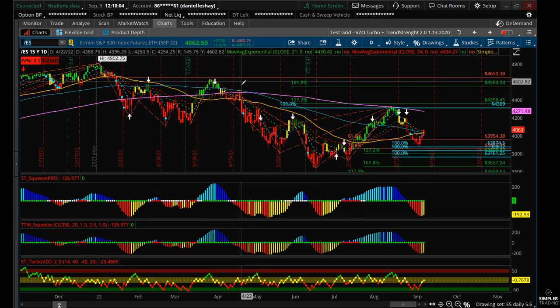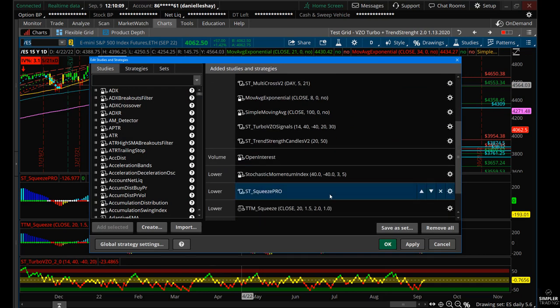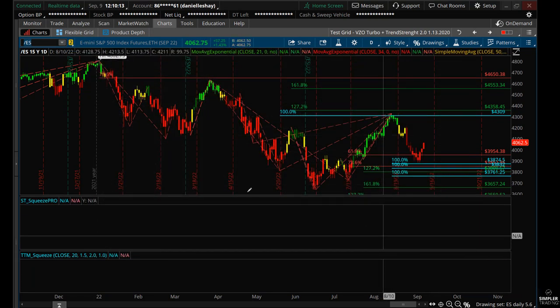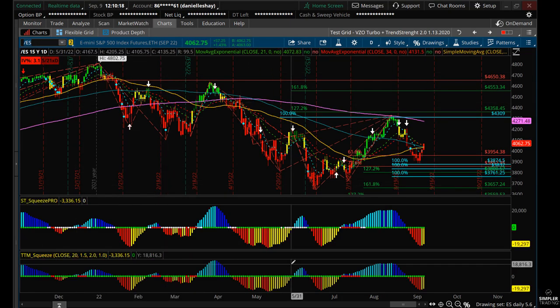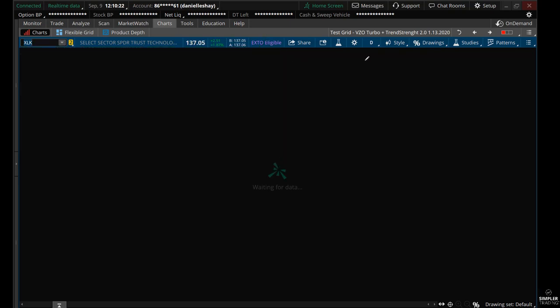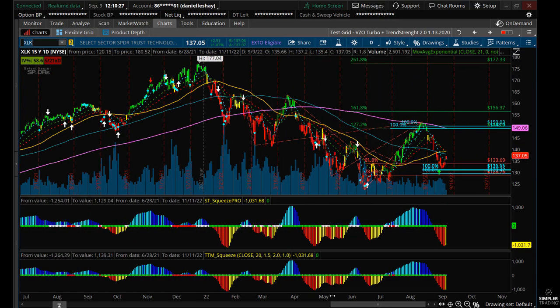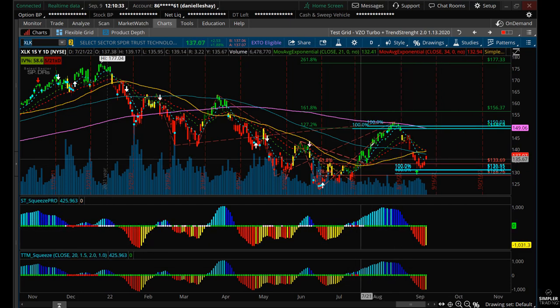Now, once you learn how to identify and trade the squeeze, you can look at all kinds of charts and all kinds of stocks as well. So you can, for example, just look at the tech sector. Now, the tech sector is definitely going to be somewhat in line with the NASDAQ, so it may not be that much different. So, for example, you have a major squeeze here, big move here, squeeze here, big move here.